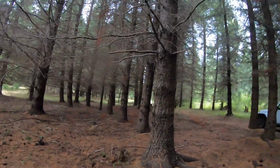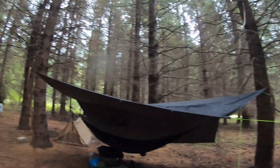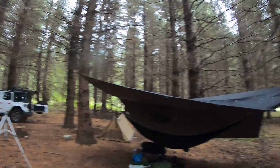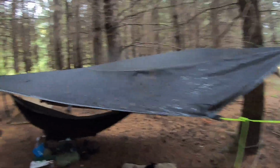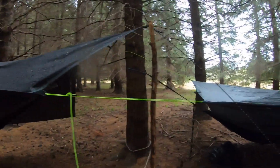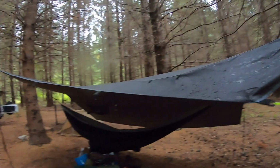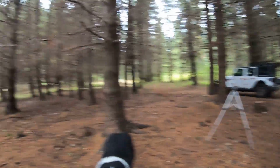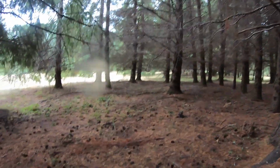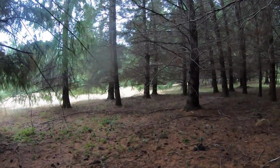We'll see. And the rain isn't so bad under here, but I can hear it up in the treetops, so it's just kind of, you can see it's a little wet, just dripping. Not bad. Looks like the kid put his tarp up upside down. Not that it matters, they're waterproof both ways. Yeah, just been kicking back, relaxing in the hammock and enjoying it.